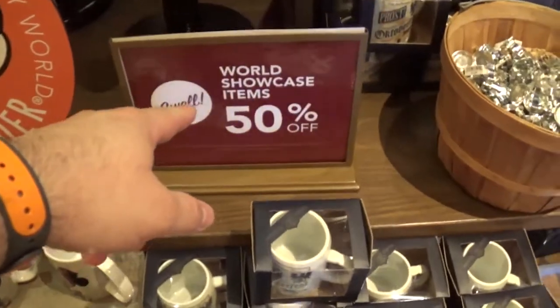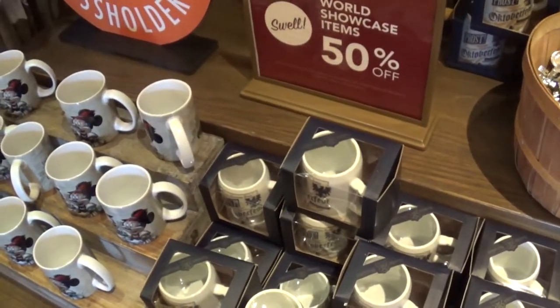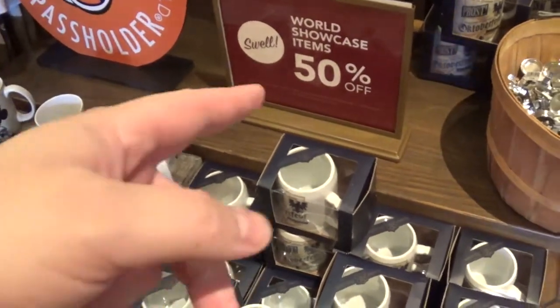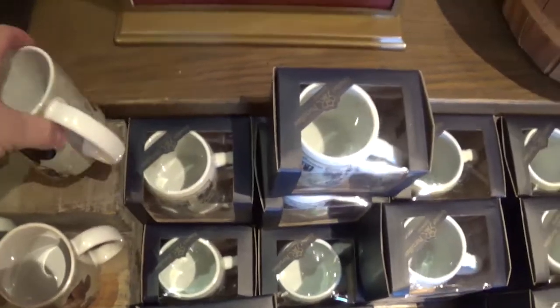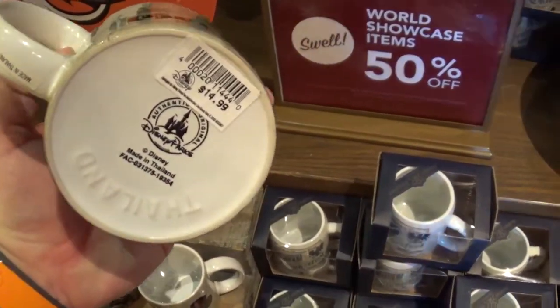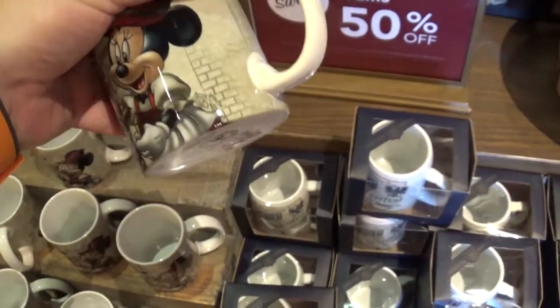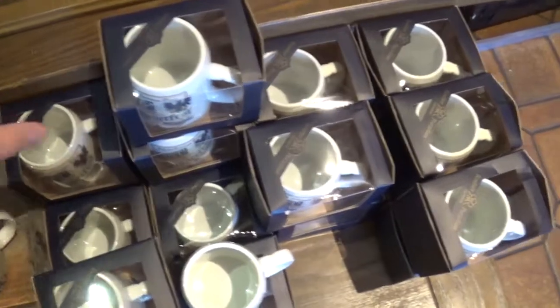Here, look, World Showcase items 50% off. Then I think you get your 30% off as a pass holder, so that's what, 80% off? I have to double check on that, but I've seen other YouTubers discuss that. So I think that's correct, but I have to make sure. So $14.99, sweet deal it is. Now I'm a sucker for these mugs.